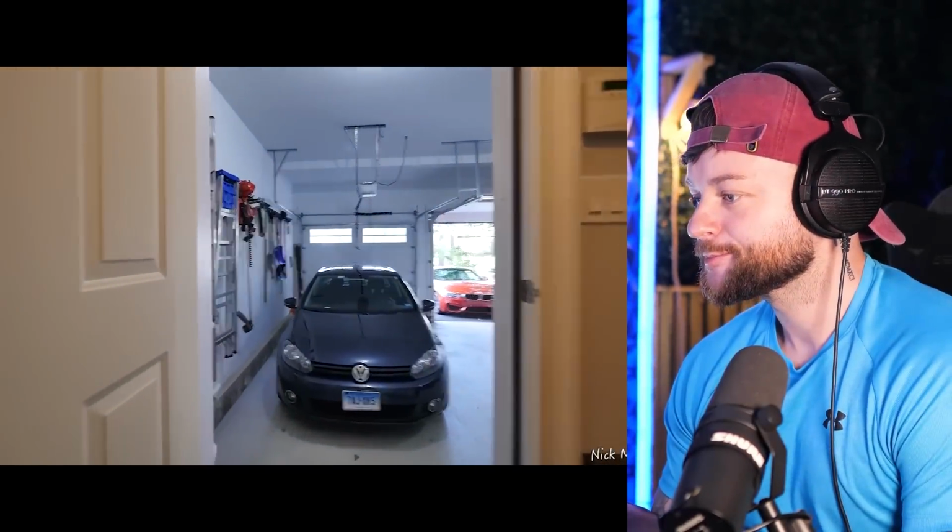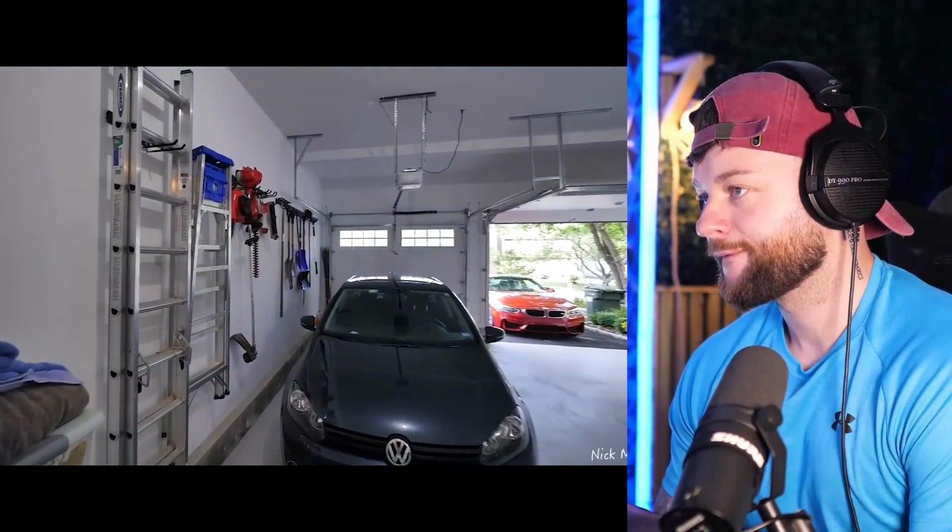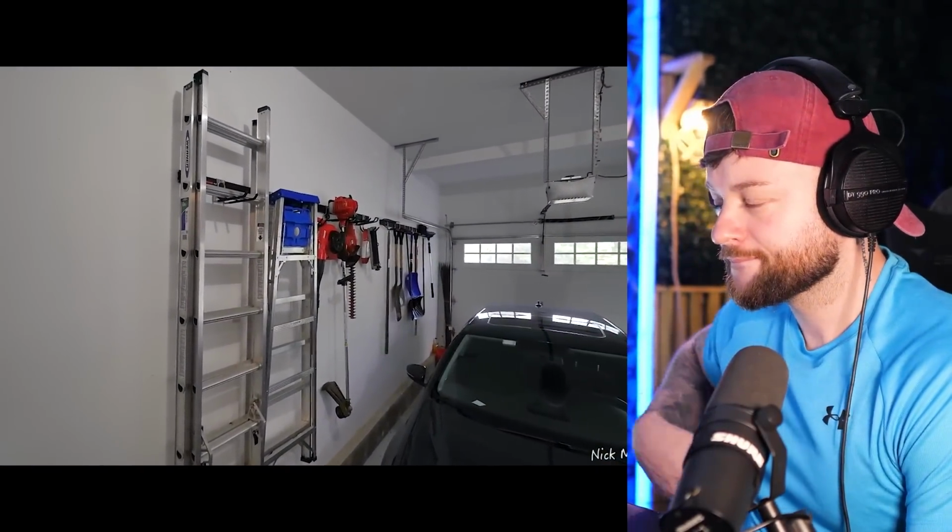Into the garage. It was a bit of a mess last time I showed you, if I remember. I've tidied it up a bit. I put some speed rail to put my tools along the wall.